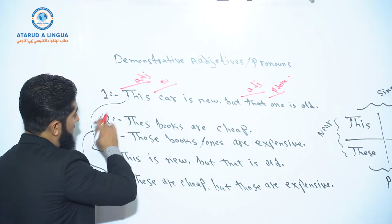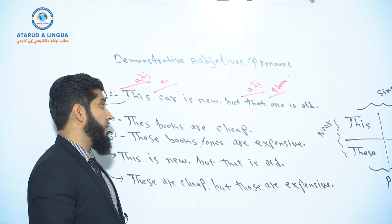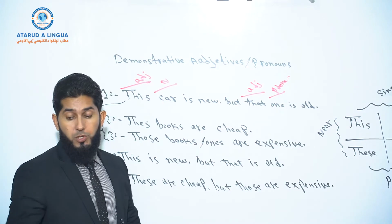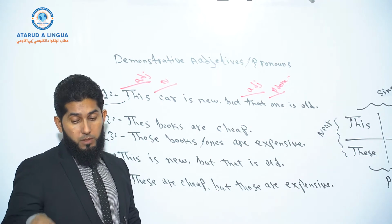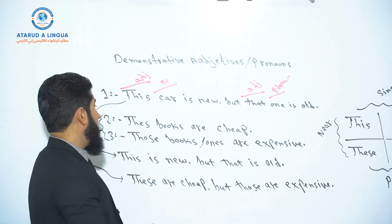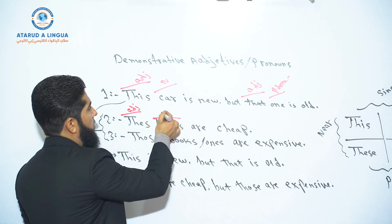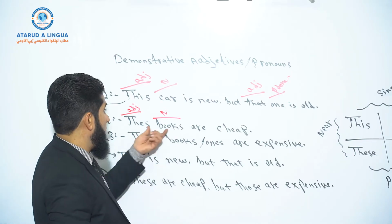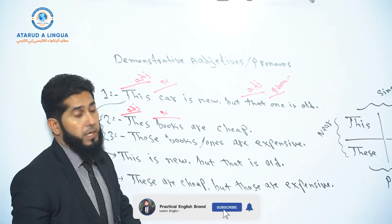And now look at these two examples. These books are cheap. So first of all, the idea is that I'm talking about the books which are located near me. They're here. So I'm pointing to the books. I say these books are cheap. And of course, again, the word these functions as an adjective. Why? Because it's followed by the noun books. And of course, it's something plural, so we use the word these. And it's located near me.